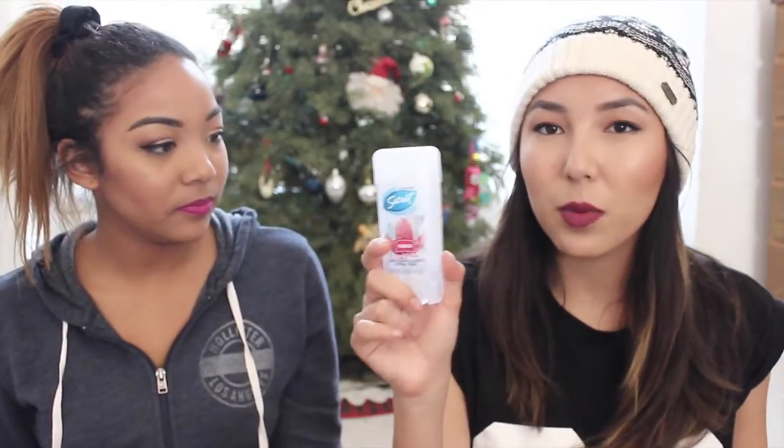So I really like the Secret Clear Gel deodorant in Paris Romantic Rose. And you can get these in a pack of two, so that's really nice. Since it's a clear gel, it doesn't leave white marks, so you don't look crazy in class. I really, really like this, and it lasts a long time, too.